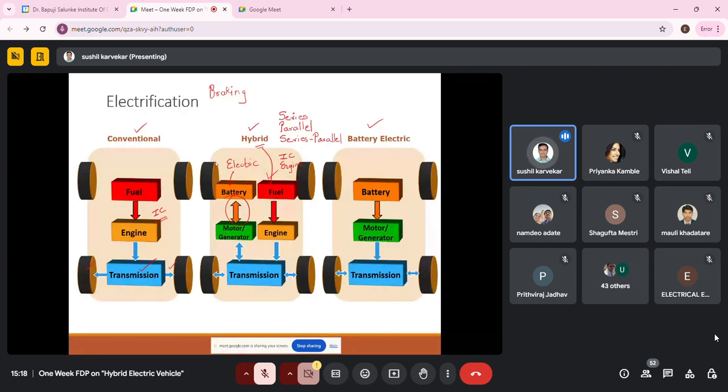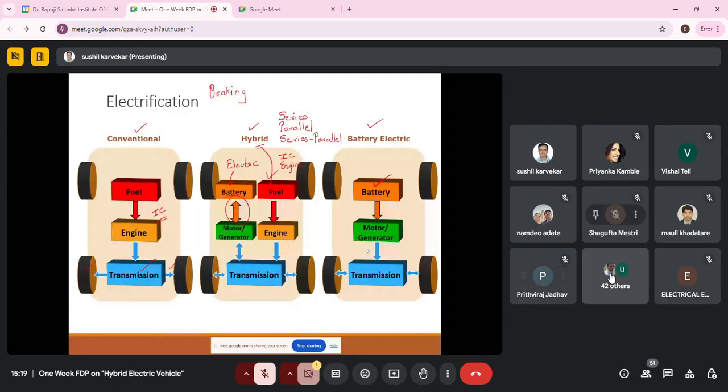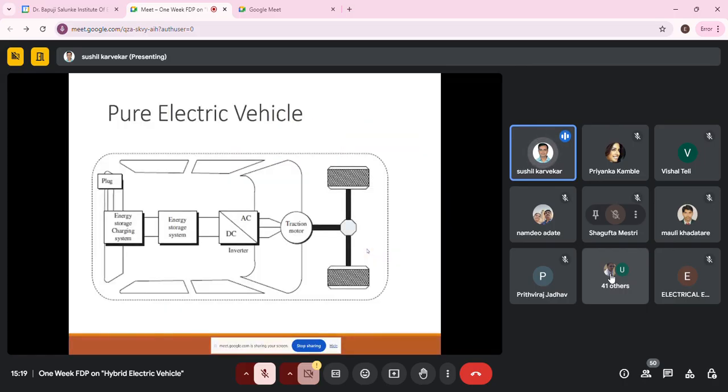The next part, as we can see, is a pure electric vehicle. So if we talk about pure electric vehicle, we see only the battery, then there is electric machine, and then we have a transmission system. So here we can definitely see that the battery output is provided to the motor generator system, and from the motor generator system we can have the connection to the transmission system, which is further connected to the wheels. So this is a pure electric vehicle, and as we said, this is the cleanest source. The emissions are least in this pure electric vehicle. So now we are going to understand the topologies one by one.